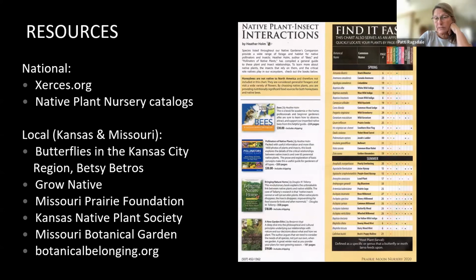So there are a lot of resources out there, Xerces, which we talked about, and the native plant nursery catalogs even can be really good. This is an old Prairie Moon nursery catalog page that really shows a lot of the host plants that you might need, what they help with.